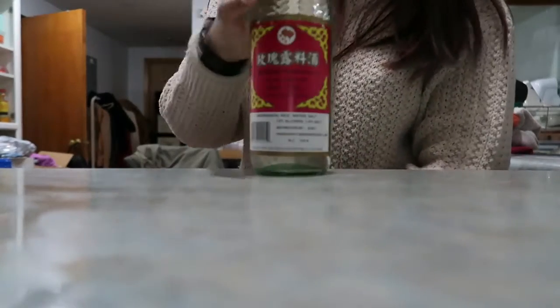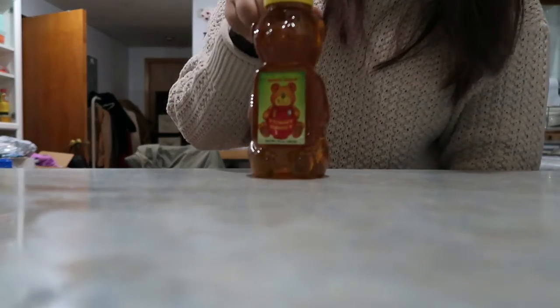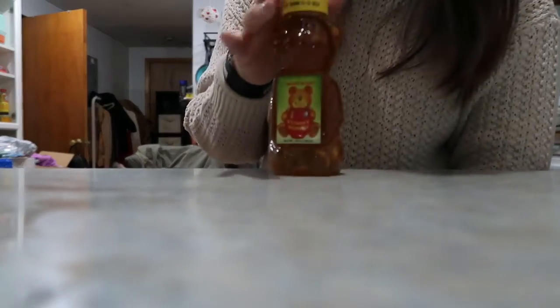So, some Chinese cooking wine, hoisin sauce, sweet chili sauce, honey syrup. I've seen this before where grocery stores will say honey syrup, and it's a mix of honey and water, but doesn't say it in the ingredients. Everything they had said honey syrup, and I didn't feel like going to another grocery store just to pick up honey, especially because these bottles that I just showed you are so heavy.